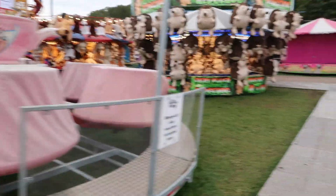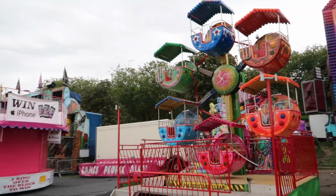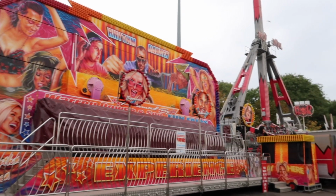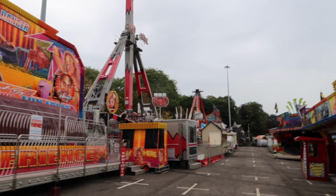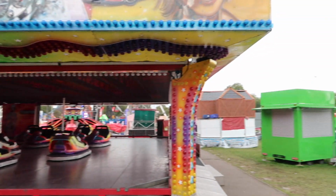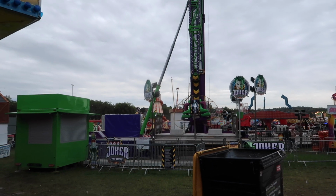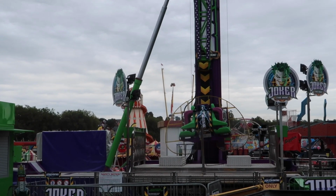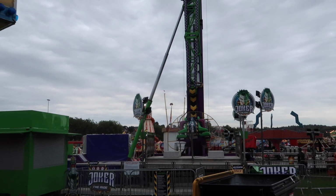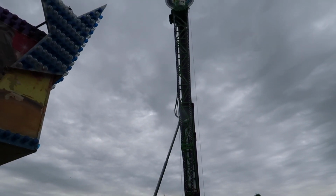lots of stalls, more games, another sizzler. One of many Miami style rides. Got the Red Devil there. Some more Dodgems and Waltzers. This is another new one for Goose Fair this year, the Joker. That's great with its purple and green. That's quite a tall one.